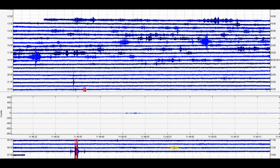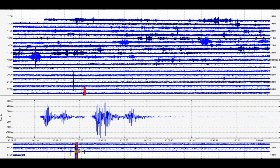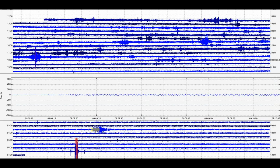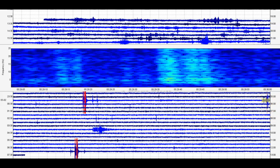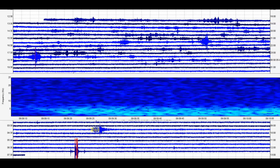Let's look at the signature. Go back to this one. And this is that 3.0, how it showed up at Yellowstone Lake. And then we got, oh, another one there. I guess that's the 3.0. Wait a minute, what time was the 3.0? 9:17. Yeah, so that's not it. Yeah, that would be it right there.